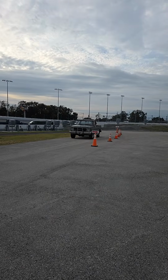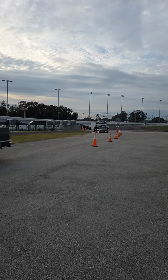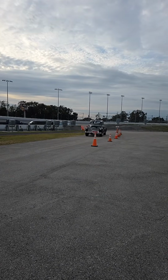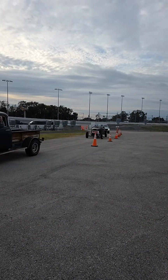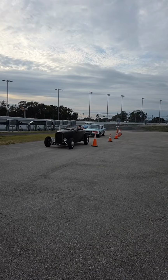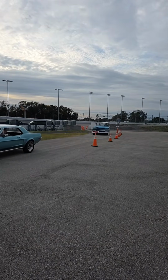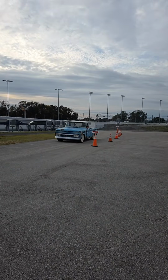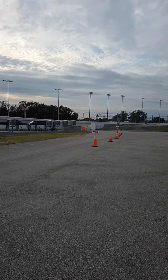Oh, beautiful day. Lots of nice cars. Good morning. Another local right here. Another local guy coming in. Good morning. Good morning. Awesome. How you doing? Beautiful GMC right there. Good morning. Wow.